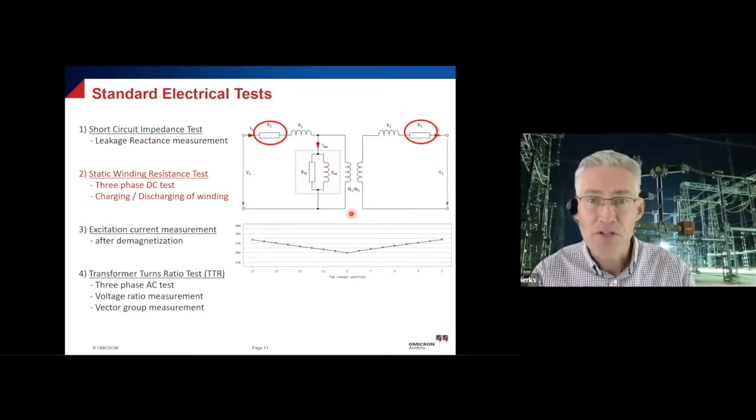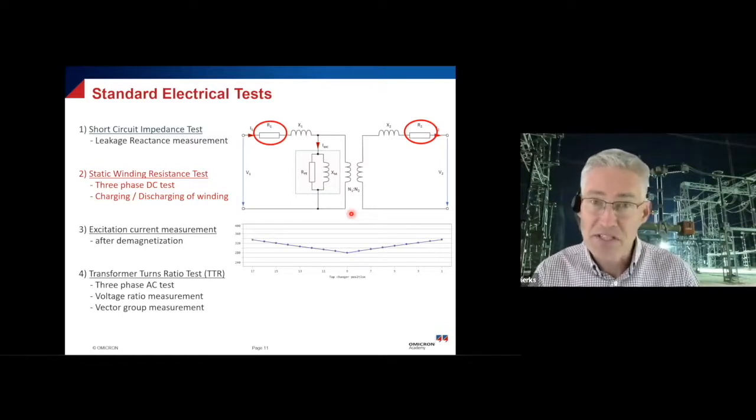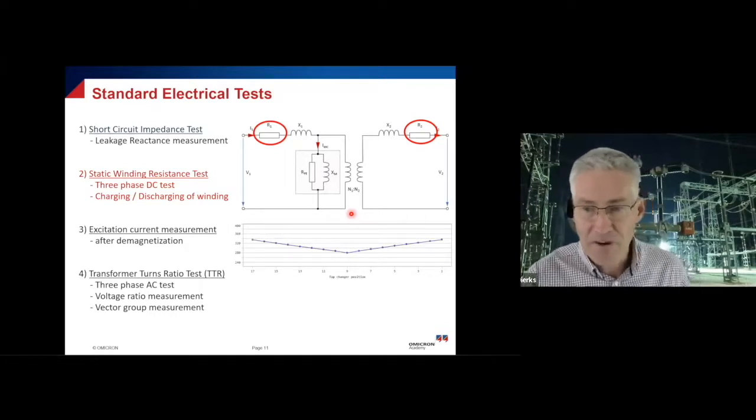And you then plot those versus the tap position of the transformer. You obviously want to make sure that all the resistances are in a reasonably straight line. Secondly, that the three phases are on top of each other, virtually identical, because the winding from phase A, phase B, or phase C should be exactly the same, because it's an identical winding. So they really should be the same. And the difference in measurement between the different phases should deviate by no more than 2%. And this is again a guide that is given in CIGRE guide 445.